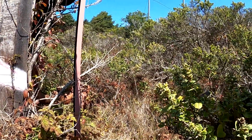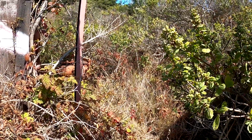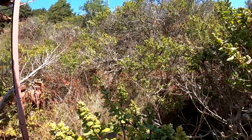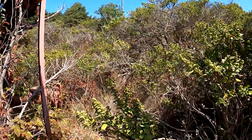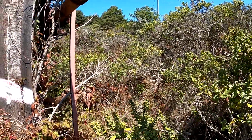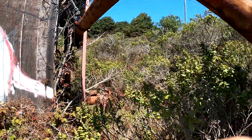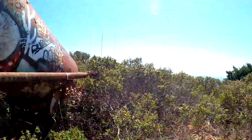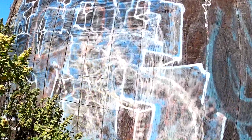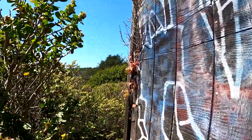God, I just walked into a creepy spider web. I'm not real fond of spiders. They don't terrify me, but that was a pretty big web. Wouldn't want it to be crawling on me. Then you might hear me scream. Alright, let's not go that way. Go back the way I came and keep my eye out for spider webs.